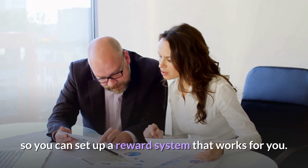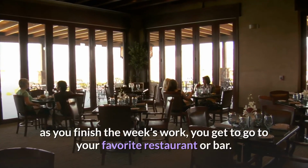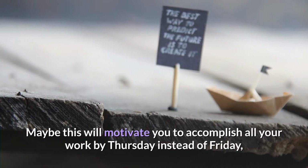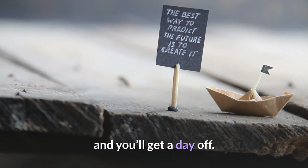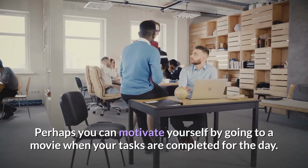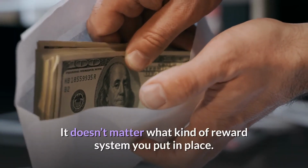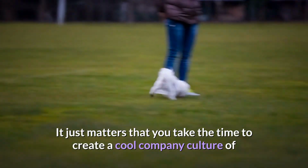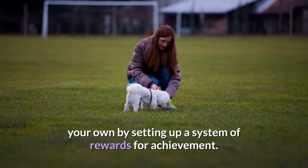Maybe you will make a deal with yourself that as soon as you finish the week's work, you get to go to your favorite restaurant or bar. Maybe this will motivate you to accomplish all your work by Thursday instead of Friday, and you'll get a day off. Perhaps you can motivate yourself by going to a movie when your tasks are completed for the day. It doesn't matter what kind of reward system you put in place. It just matters that you take the time to create a cool company culture of your own by setting up a system of rewards for achievement.